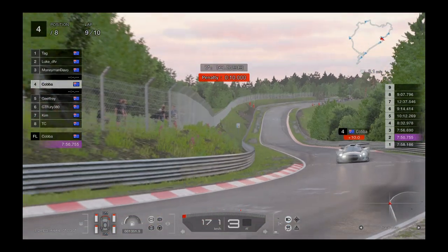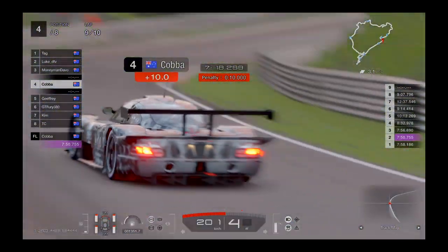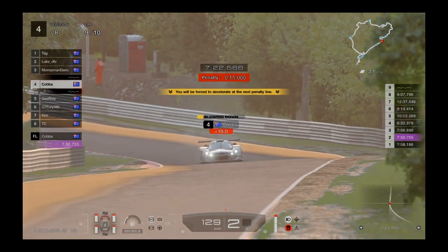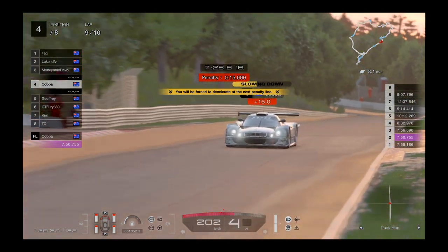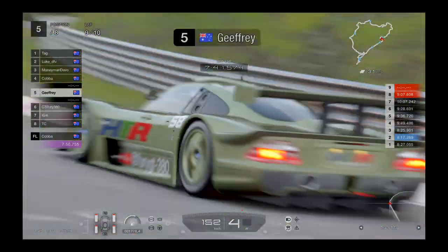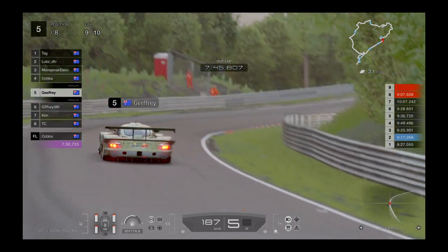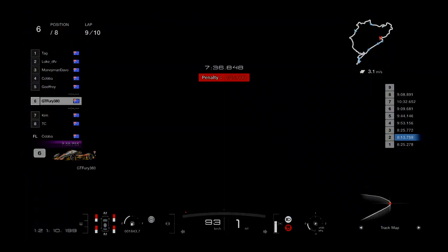Cobber's got 10 seconds of penalty to serve. Just coming on. Oh, he's just picked up another 5. Glance of the wall. So he's just onto the back straight. Then we've got Jeffrey also coming onto the back straight. So all in all, pretty good proximity across the grid.